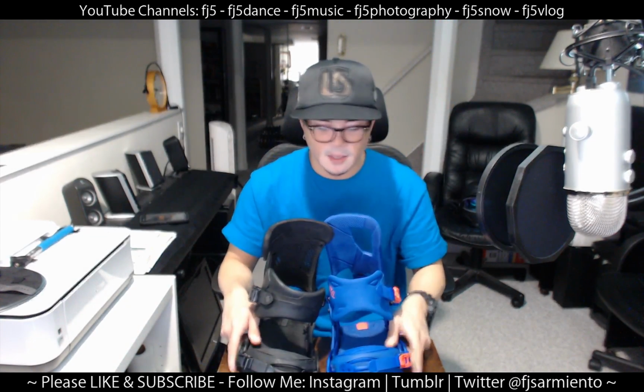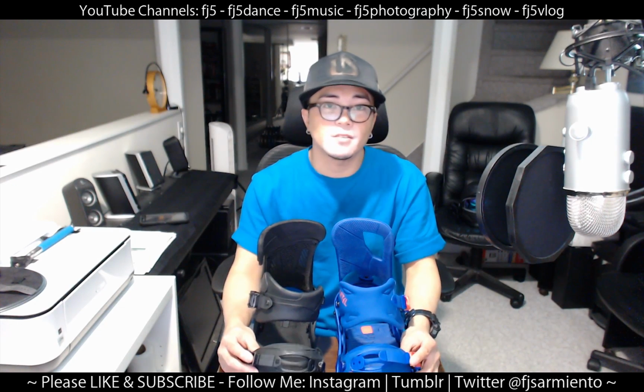In terms of the toe strap, they are identical. Burton's been producing this particular toe strap for several years now, and I think the reason is because it's the perfect toe strap. I've tried many different types of toe straps. I've had Ride bindings, I have Switchback bindings, and by far these perform and are the most comfortable.